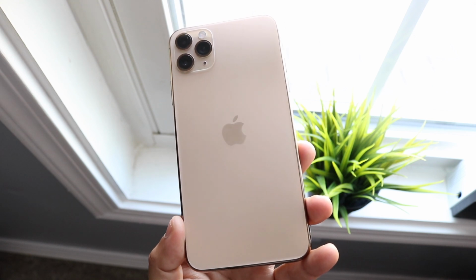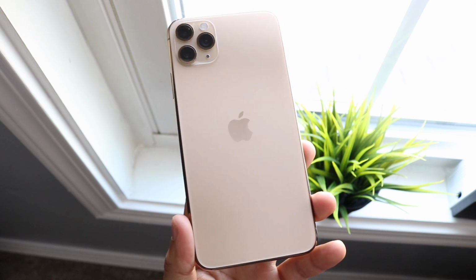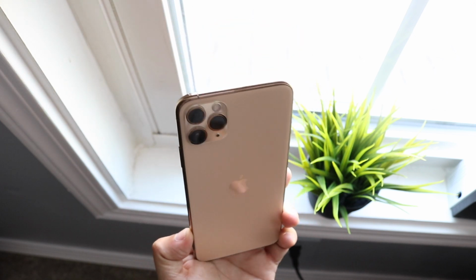On the bottom, you have lightning ports, but you do have the headphone jack on the iPhone 6s Plus. So that might be a huge enough reason for people to go switch to it. So that's kind of a funny thing right there. Power buttons on the left, and that's pretty much it on the outside. Very minimalistic phones at the core of it.